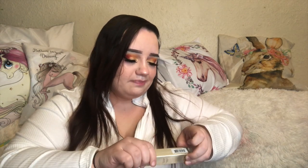Okay, here we go. Here's what it looks like. 11.5 milliliters or 0.39 fluid ounces. Even after multiple applications, it's formulated with Japanese camellia oil to fortify lashes and make them more elastic and resistant. And it does retail for $29. Okay, we're in! Let's pop it open.